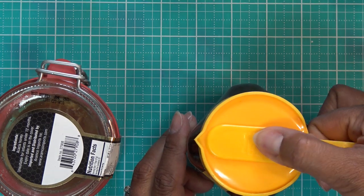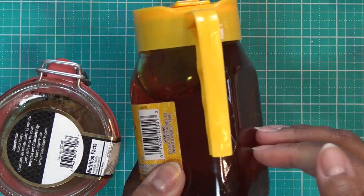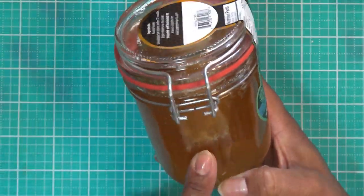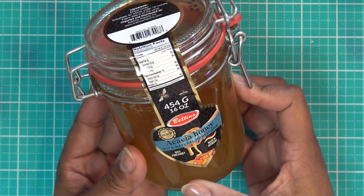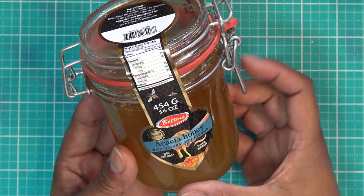I just thought it was cute with the little pour spout. I'm like, oh yeah, I need to get this. So glass jars, it's reusable. And then this one was like $13. It has its honeycomb in there, and it is an acacia honey with natural honeycomb. It says 100% pure honey, and this one happened to be made in Germany.